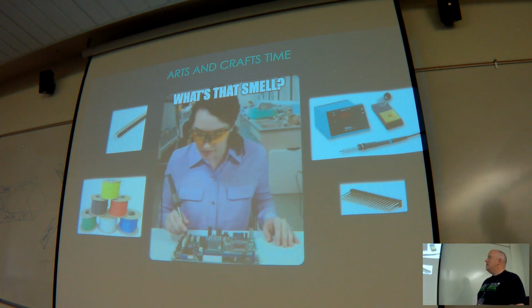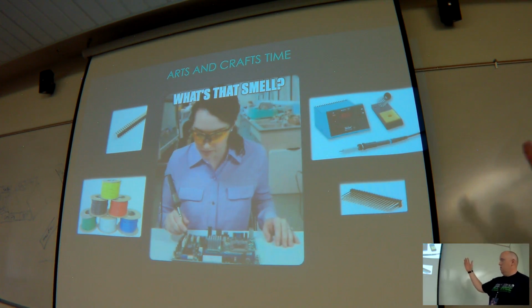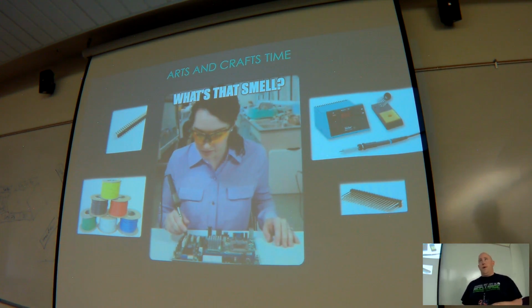Yeah, that's great. So these are some of the things that you need for arts and crafts time. I think I stole that from some class I took. But debug headers, wiring, and a soldering iron is really all you need to get through this part on a basic level. That's a Weller soldering unit you can get by for, I think we saw one today at Walmart because we forgot part of our demo, for $5 or $6.